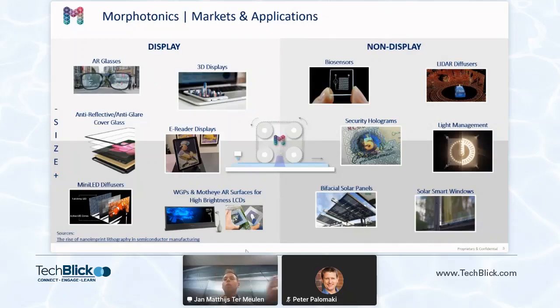But we also work on non-display applications. The most logical one could be lighting, and then we could produce diffusers or create directional lighting. If you look at a museum piece, a painting which is squared, then the light is also squared. We work also on biosensors, LiDAR sensors, or we add anti-reflection structures to solar panels, enhancing the efficiency of the solar panels. So you could say that our roll-to-plate technology is agnostic. It serves a lot of different applications.